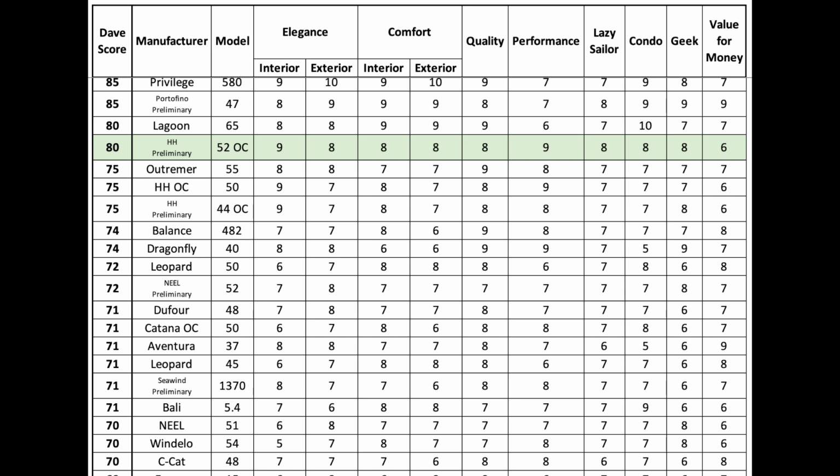So the HH52 interior gets a 9 out of 10. If it's anything, and it is trending towards being everything and more than the renders, it's a 9 out of 10. The exterior, 8 out of 10, just because you don't have that many different or unique areas. But very, very comfortable, beautifully done. The interior comfort, 8 out of 10. The exterior comfort, 8 out of 10. Again, the reason 8, not a 9, something like the Portofino or the Privilege, they have full 3-sided walk-around masters. They have multiple seating areas, and so on.